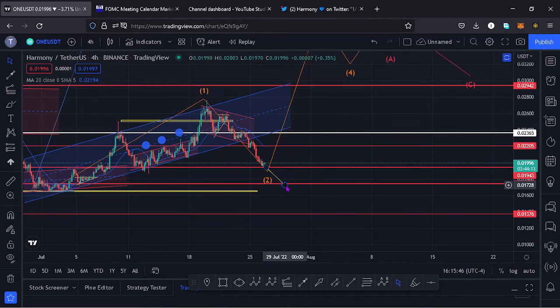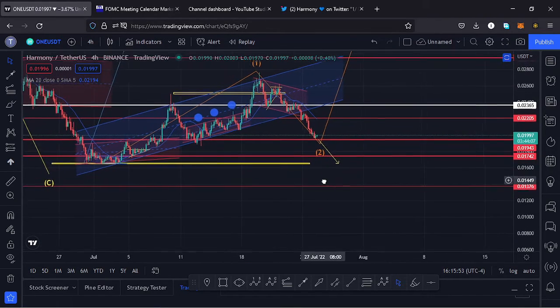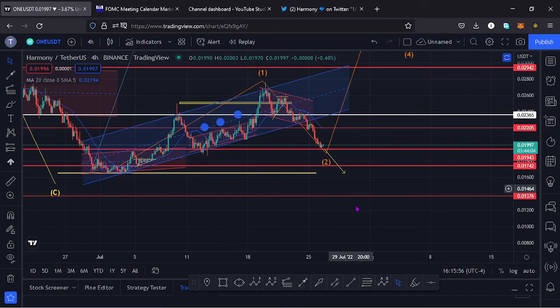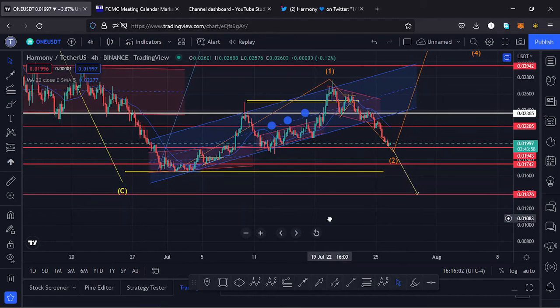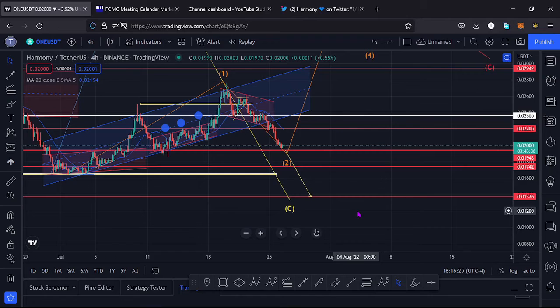And if we lose that key area of support at around the $0.1917 mark, then that would be the worst case scenario for Harmony One, because that would unlock even lower prices and take us to around the $0.13 mark. And if that move plays out, then we can say that our low for Harmony One is not yet in, and I'll have to extend the ABC correction to around this point at around the $0.13 mark. That is the area that we might make that lower low.